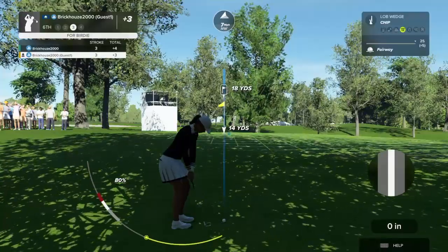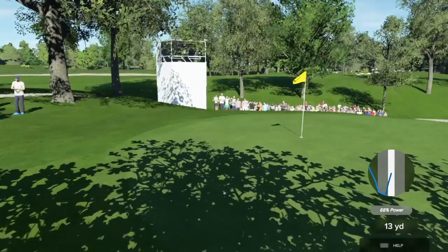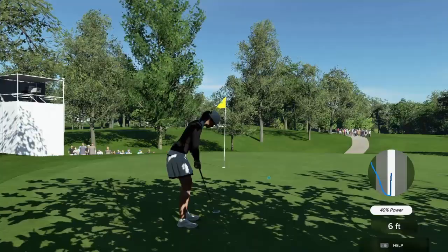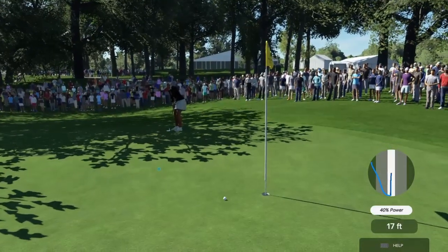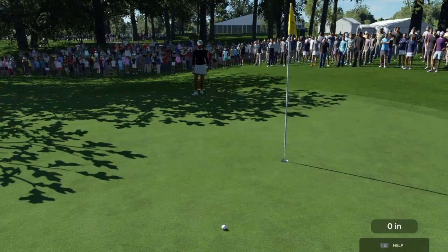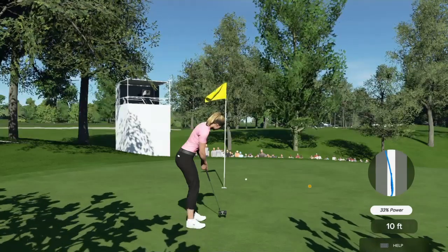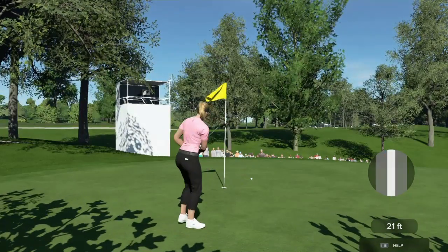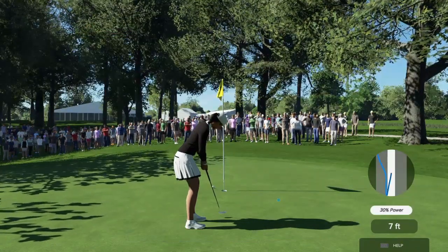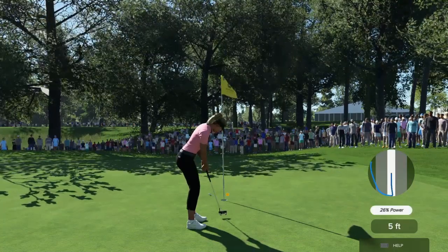Great work on the approach. You saw that one, didn't you? If you drop this, you could save par. Bit long on that one. Ooh. All right, good luck here. This one's for bogey. Oh, that was almost in. And 4 feet to go. Ugh, rolled right by.